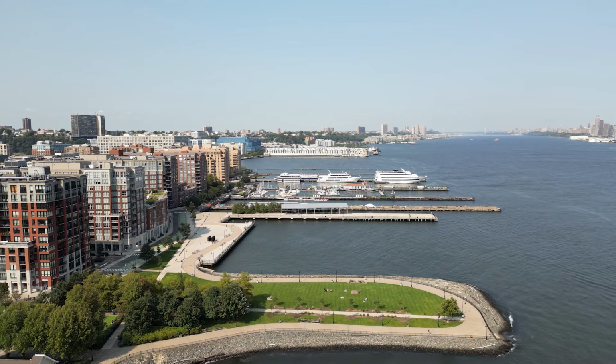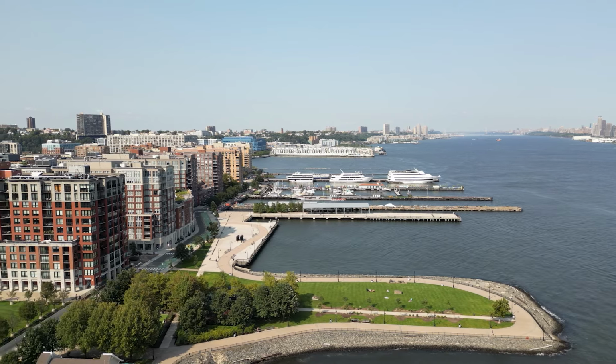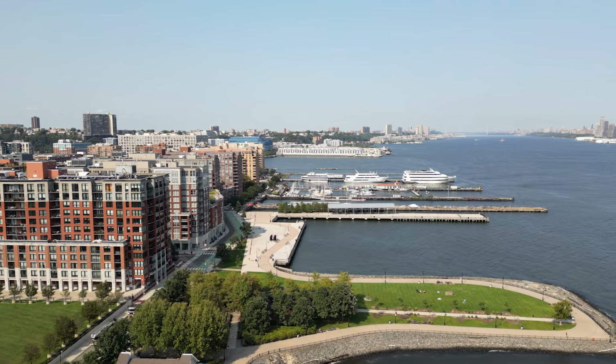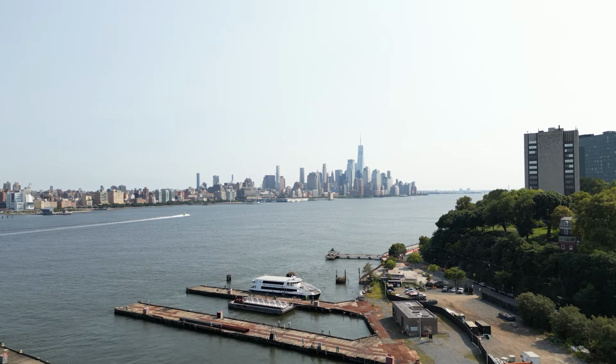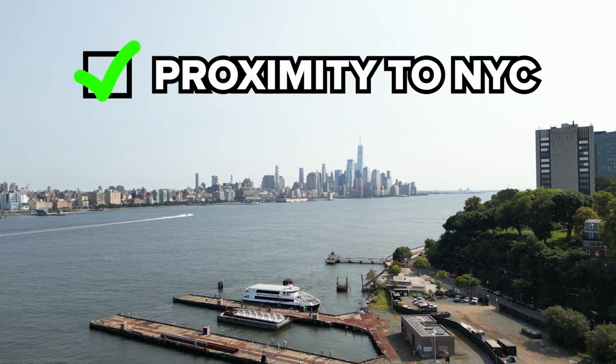So for Hoboken, as I mentioned, directly across the Hudson, you can take a ferry. If you're uptown, you can take a ferry. If you're downtown, you can take a ferry. There's also a PATH station, and we're going to get into that in just a minute. But just in terms of proximity, you are a ferry ride across from Manhattan, right? So that's going to be a check mark.